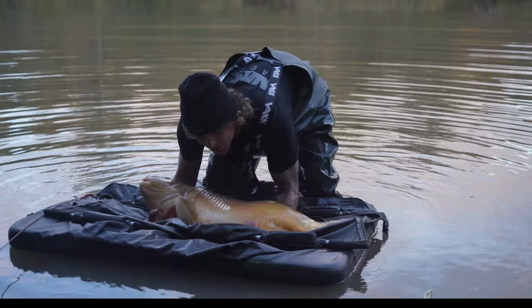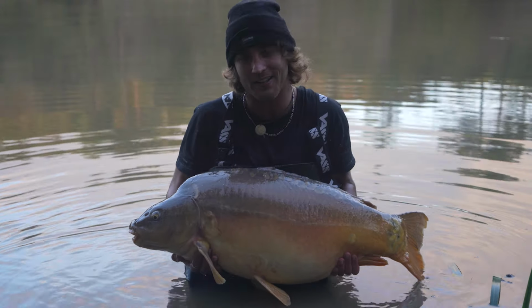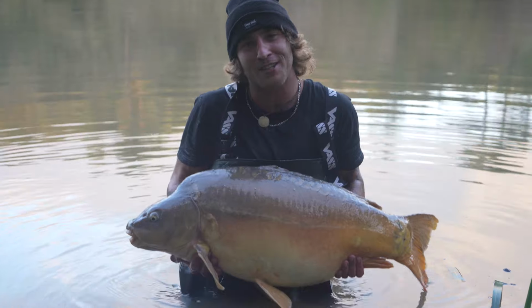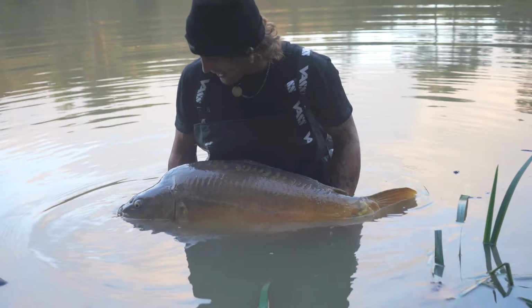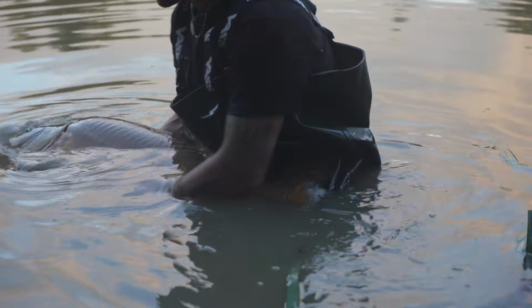Come on mate, don't beat me up. You've seen him. I've seen him, beautiful carp, just under 40 pounds. We're going to get him back, and hopefully the next rod that's on the same spot will go off in a few minutes time. But yeah, 5 minutes that was in the water, huh? Thank you very much, mate. Cheers, buddy.